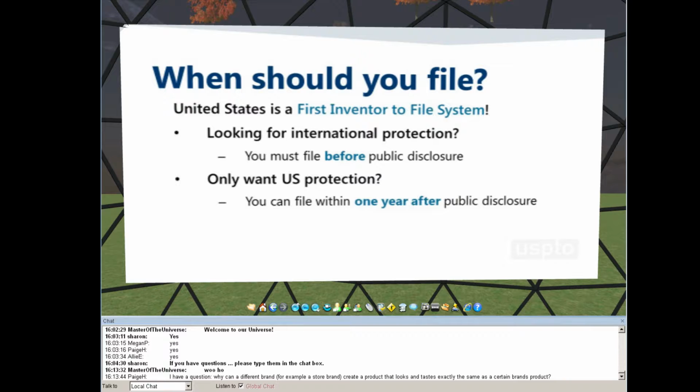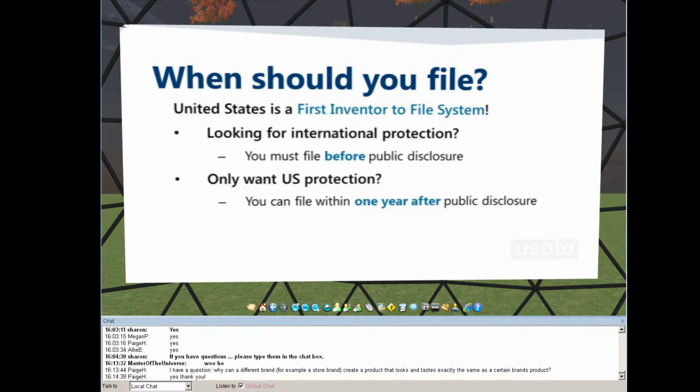So if it looks and tastes exactly the same as a certain brand's product, technically you can patent the look, but you can't patent the taste. If they have a different recipe, you can patent a recipe. If they have a different recipe that tastes almost the same or very similar, they can still make that. If it tastes exactly the same, and the first brand doesn't have a patent on that taste, then you don't have any protection over that. So you could create a trademark based on the look of your food, or you could create a patent for the recipe of your food. Those are the two protections you have. Does that help, Paige? If not, we can revisit it. All right.